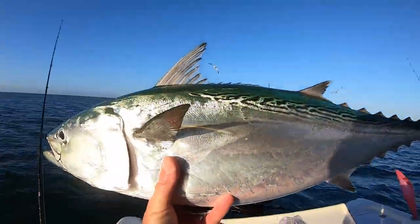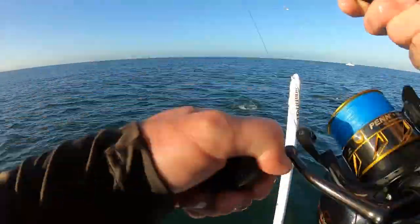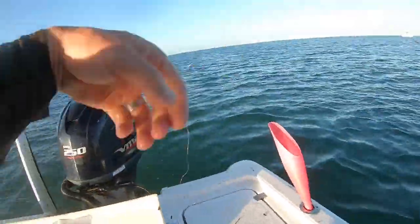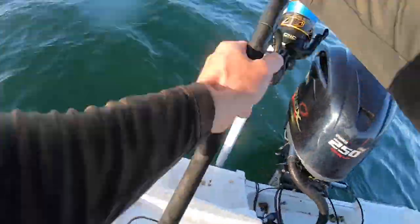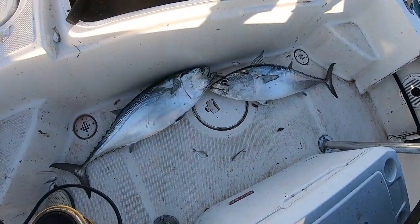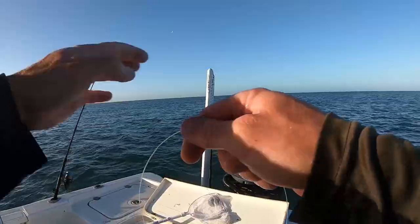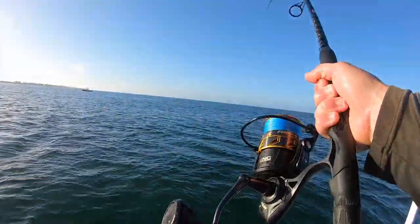Nice bonita. Oh, trying to show you guys and I'm on. Oh, I just ate it right at the boat. Fish on. Second bonita in the boat. Kingfish and bonita going off. Fish on. Woo!